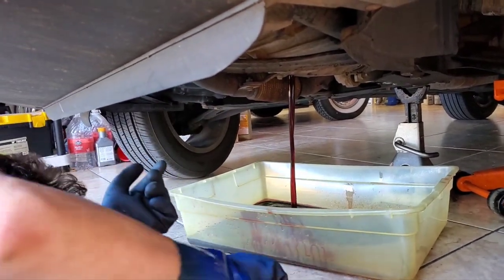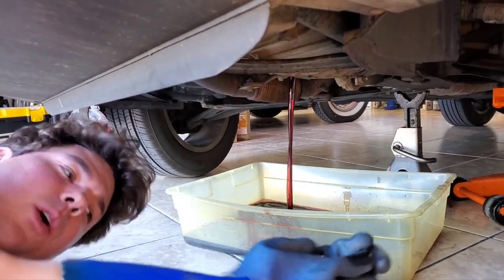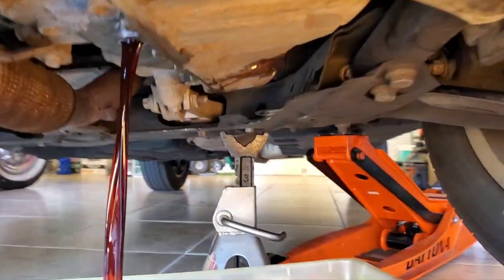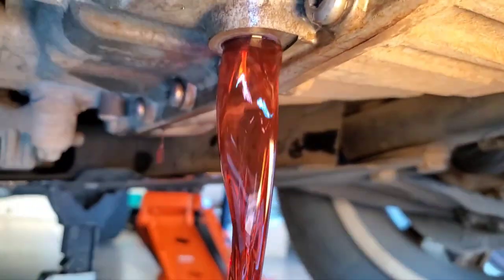So by opening up the fill spot, it comes out a lot quicker. So I'll give you a little close up of exactly what that looks like. And you can see how beautiful that liquid cherry is. It's like a dream.